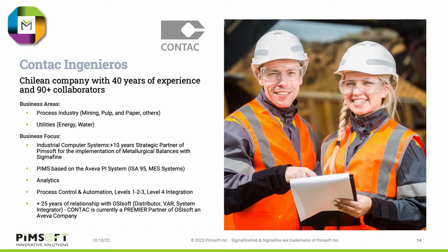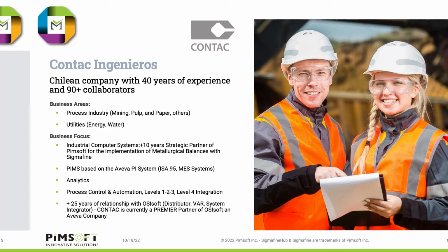Contac is a Chilean company with more than 14 years in the market. We have been a strategic partner of Pimsoft for more than 10 years. We have a 25-year relationship with OSIsoft, and we are mainly dedicated to the integration and construction of industrial IT systems.